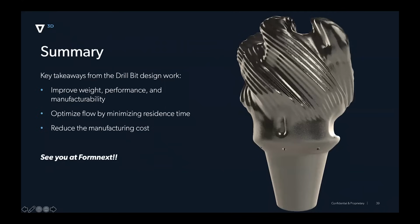Some takeaways from this whole project. Of course, we improved weight, we improved the performance in terms of the flow, and we improved the manufacturability of the part itself. The residence time of the fluid which is being extracted is way lower. There are fewer issues of wearing, and that makes the part a really optimized part. And compared to before, I will let Velo3D answer on that. I saw a few questions regarding the cost, and yeah, cost has come down dramatically from before. That's something that I can say for sure.